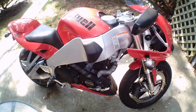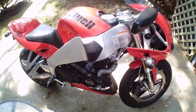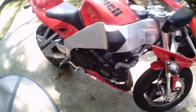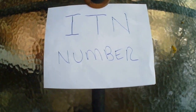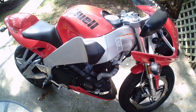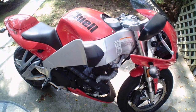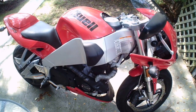Your next part. Okay, so you've purchased the bike, and basically the bike's yours. What you have to do now is you have to get an ITIN number. You don't know if you can see it right there, but it's an ITIN number. If you're an American citizen, you can get this ITIN number at the ministry. If you're Canadian, you can't. They have to get this for you. You will need this to bring the bike across. You have to have an ITIN number.